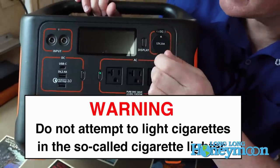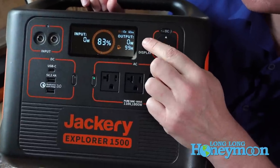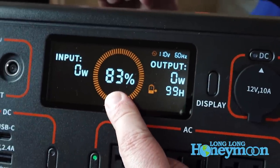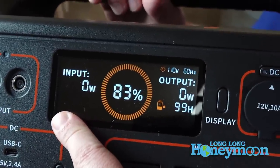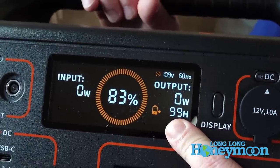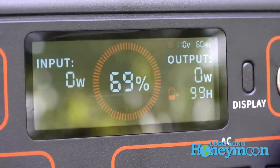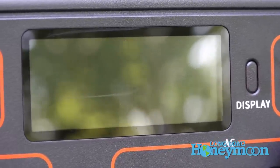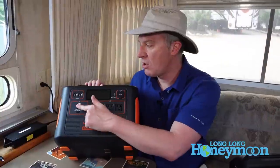This unit is equipped with a nice display. You can just tap the display button and you will see your capacity remaining in your device. And on the left, you will see whatever kind of input wattage you're receiving. And on the right, whatever the unit might be outputting. The display screen surface is glossy and reflective and can be hard to read in bright sunlight. It turns off after a few seconds in order to conserve battery. All the outlets are regulated, so the voltage output does not drop as the battery level drops.